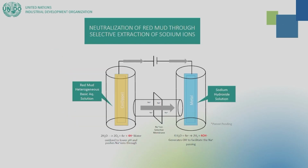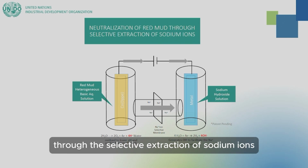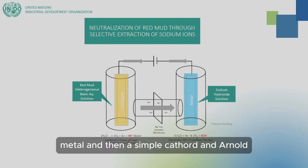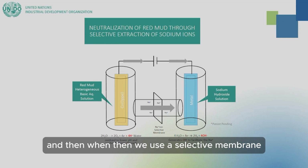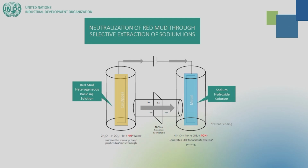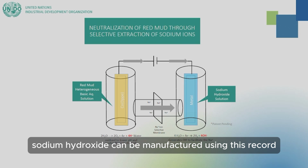So this process can actually handle the red mud very well. This is a neutralization of red mud through the selective extraction of sodium ions. So there is a metal and then a simple cathode and anode, and the red mud, a heterogeneous basic aqueous solution, is put into a place where we use a selective membrane which will only allow sodium to pass through. And then sodium hydroxide can be manufactured using this red mud.